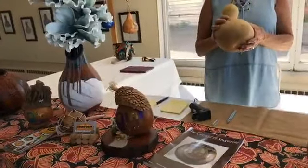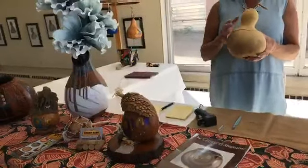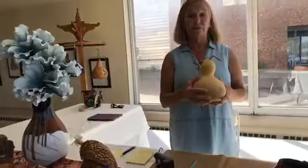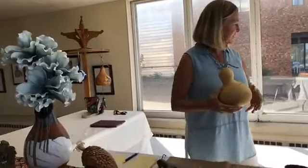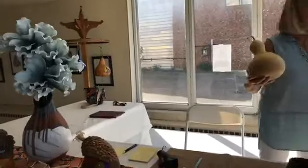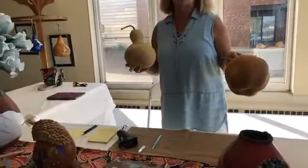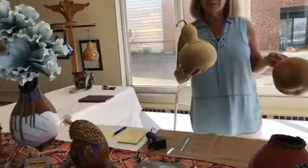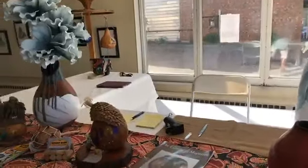Now, on this gourd, I like the color of this because if I'm going to dye this a certain color, I can make this a yellow gourd. Whereas if I had a gourd that was real dark, like this one, and I put yellow on it, it wouldn't look yellow. It would look just kind of like a pale brown. This one, I could actually get a yellow color on.